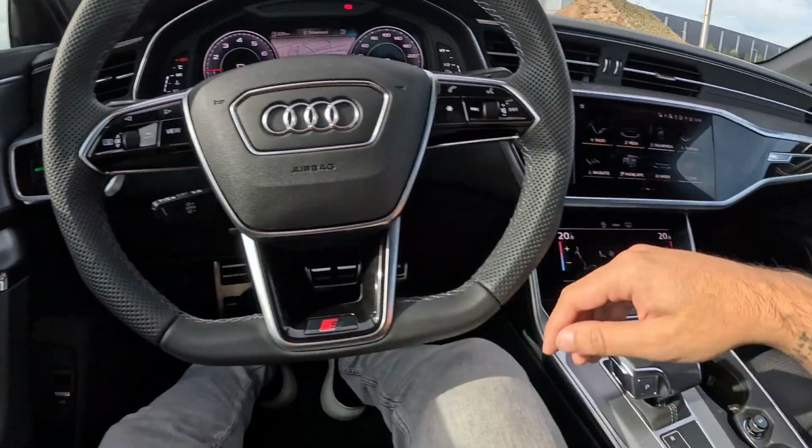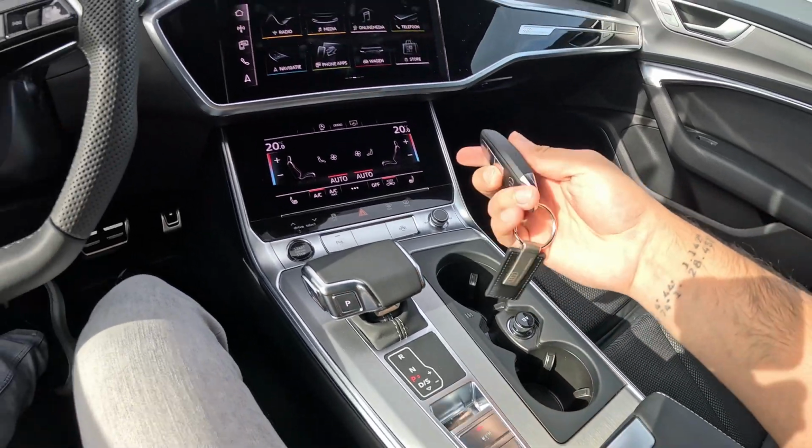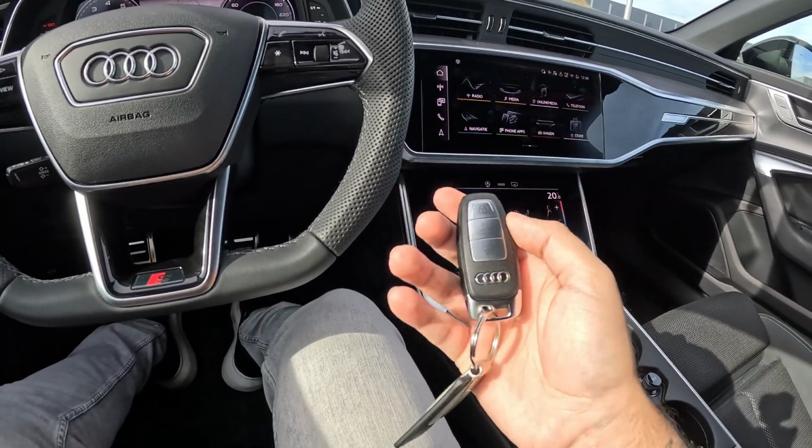Oh, before I forget, there are two cup holders right here. And here's the key. Nothing too fancy, but it does the job.